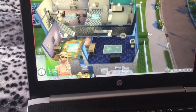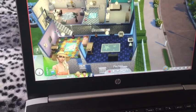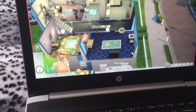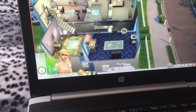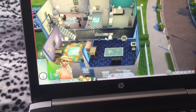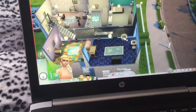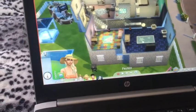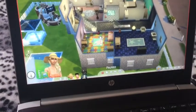Okay, so this is kind of like the entertainment room. It's just got a chest, and then it's got two chairs, and once again another house plant, and then it's got a radio. This is kind of like a wood bench. I don't know what it is, but I just thought I'd add it. Then we've got a guitar, and then we've just got a seat, and we've also got this rug as well.